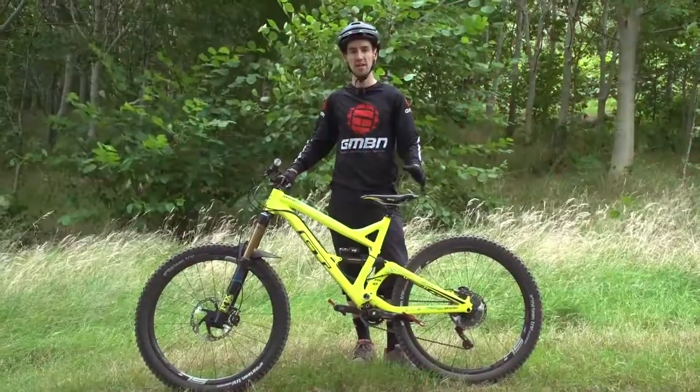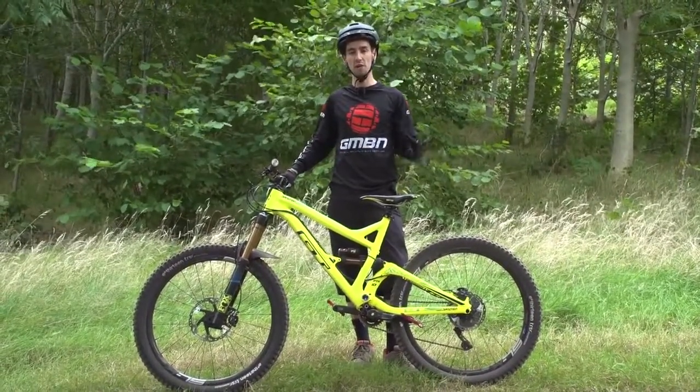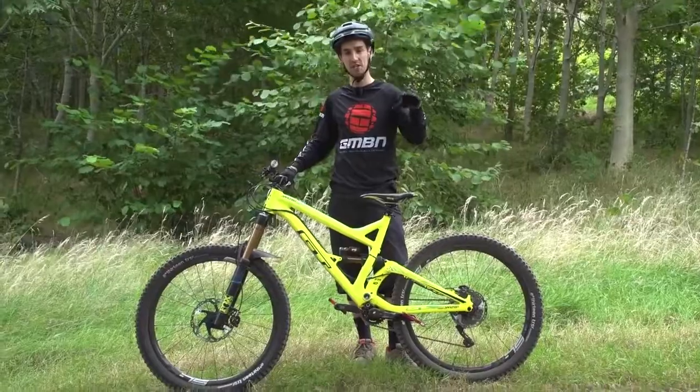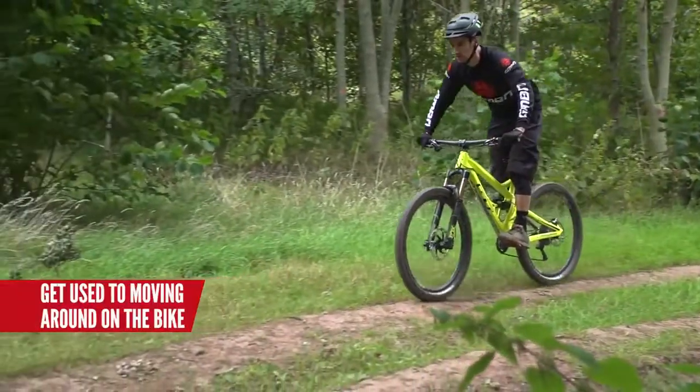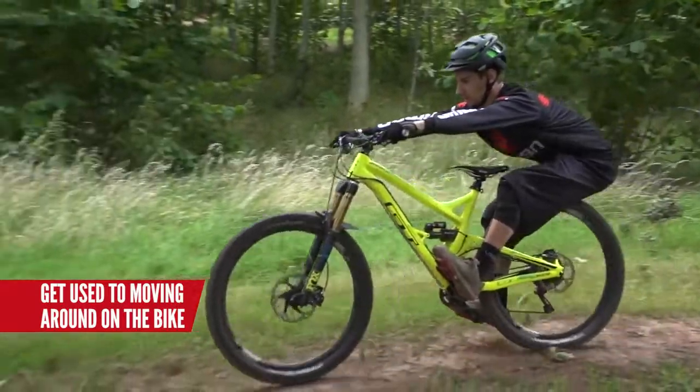Number 2, learning the limits of how much you can move around on the bike. It's what I call the arc of movement. In the ready position, in the middle of the bike, your hips will be above the saddle and you can move them all the way down to the back wheel and up and forward towards the bars.